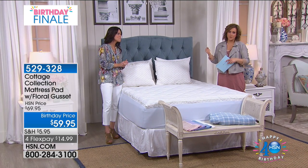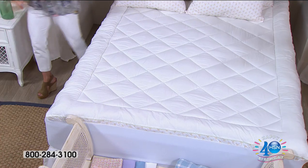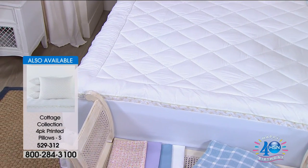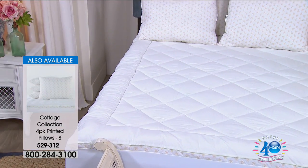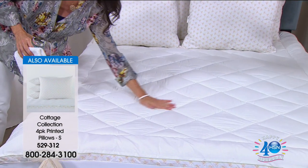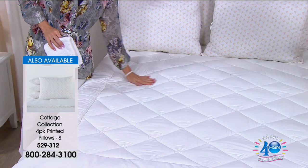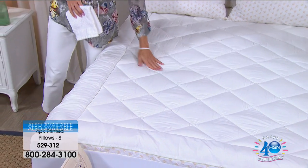But more importantly, you are protecting your bed. If you just bought a brand new bed, you want to protect it. You want to keep it looking clean. Remember, this is water and stain repellent. But also, think of dust. Think of dust mites. Think of allergens. Think of pet dander. Think of all of the things that now you can wash away once a week.